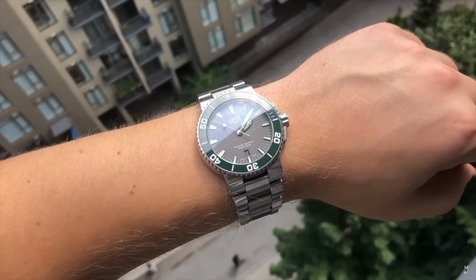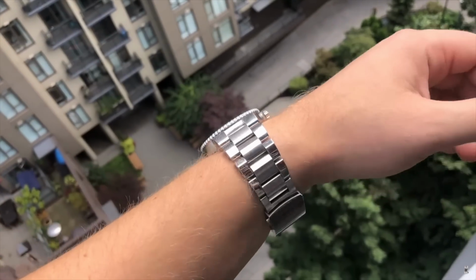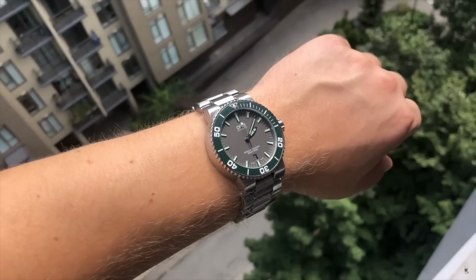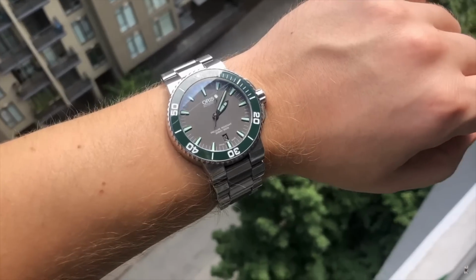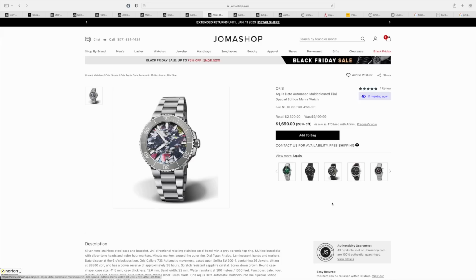Now, unfortunately, in this price category, under $2,000, you're not getting their in-house caliber 400. That would be too good to be true. You're still getting the old Sellita movements. Nothing wrong with them. They're still solid, reliable movements. It's just something that you should be aware of. This model now is available with a better movement, but of course, now they'll be priced over $2,000, closer to $3,500.